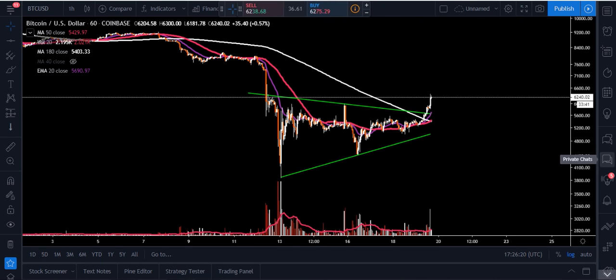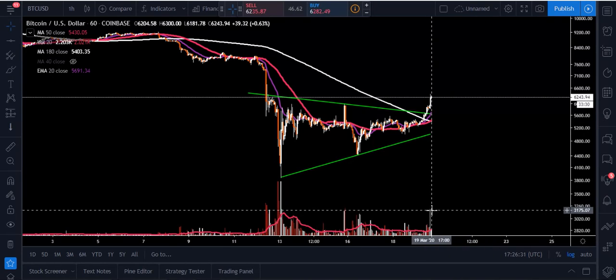I want to bring you all an update today of Bitcoin, Litecoin, and Bitcoin Cash. Those are three we're going to go over, and what we're going to be doing here is looking on the 1 hour time frame, getting a nice move out of this symmetrical triangle. We're breaking to the upside, and it's coming on a little bit more volume here.